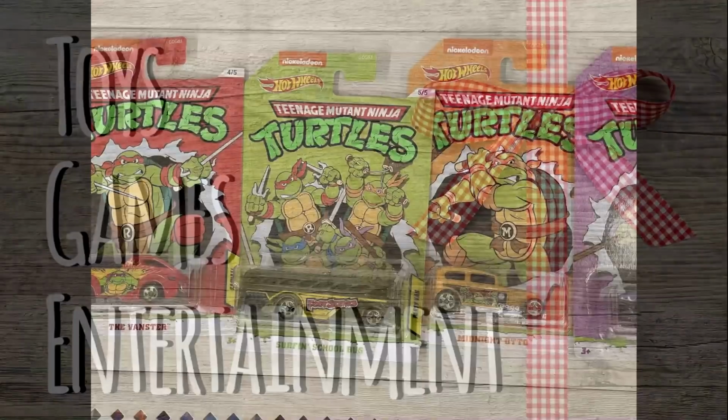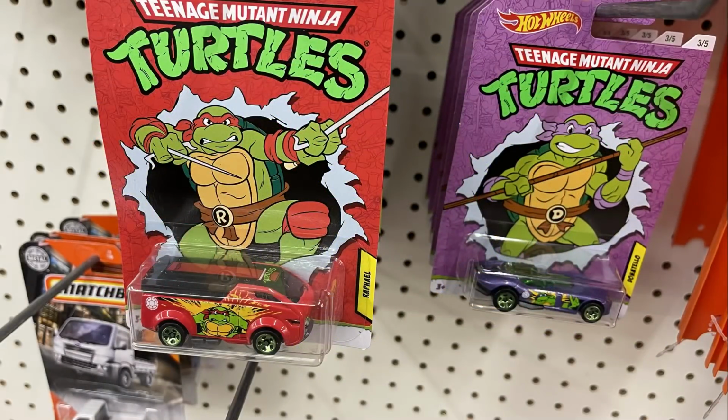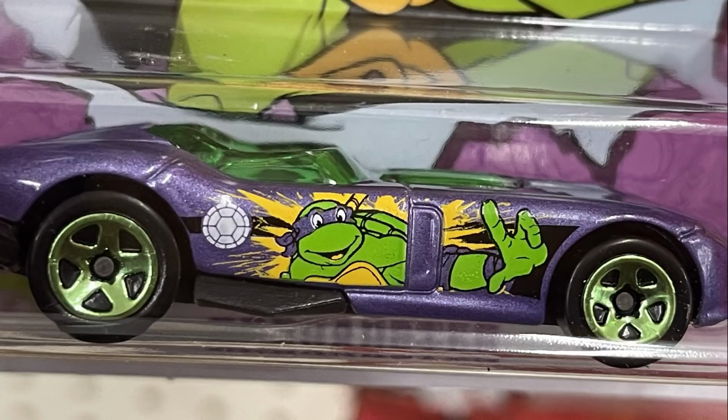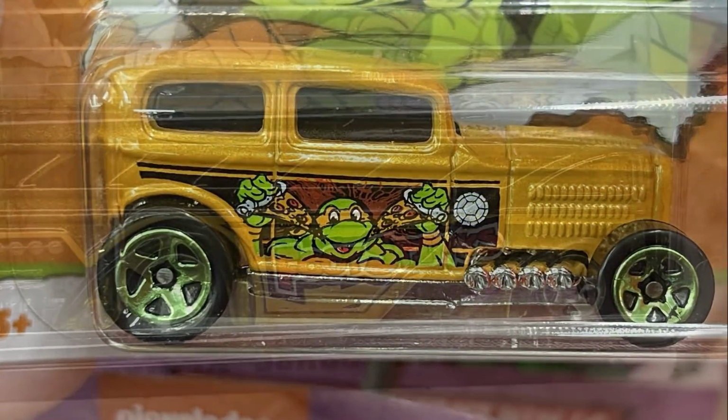So over in Toys, Games, and Entertainment, they had these new Hot Wheel cars, which were the Teenage Mutant Ninja Turtles collectibles. Each one had their own specialized car or truck. One even looks like a bus. So those are really neat. So there's all 4 of those were available at the Dollar Tree this week.